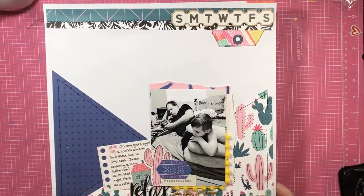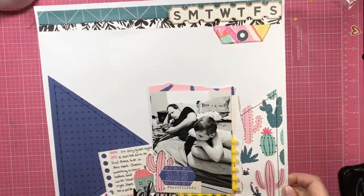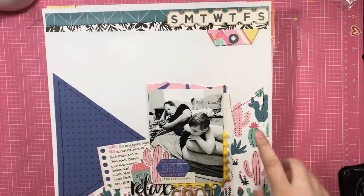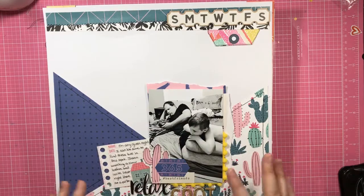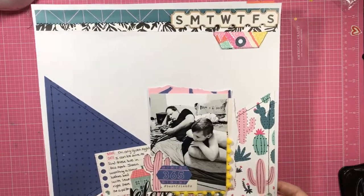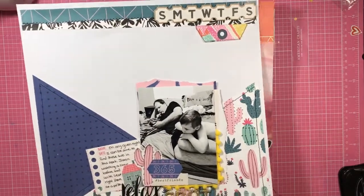It's just so very them, and I was using my beautiful collection. So this is the Good Vibes collection from Crate Paper that I received from Memory Lane Scrapbooking. This is when I was a guest designer. I received this kit, this collection, and I love it. I still am going through it, so it's beautiful, and I was so excited to get another layout used up with it. I'm determined to use up the whole collection because I just love it so much.